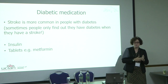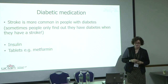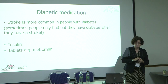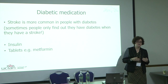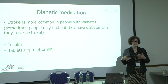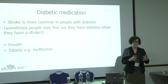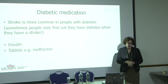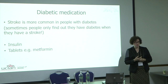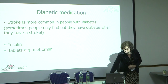I'll just mention diabetic medication as well, because stroke and diabetes often go hand in hand. Stroke is quite a bit more common in people who have diabetes, and indeed it's not unusual for somebody to come into hospital having had a stroke, and this is the first they knew that they had diabetes, when they have all the associated tests that go along with that. And people may be on insulin, and they may be on tablets like metformin, for example. And it's important, again, for that to be well managed.